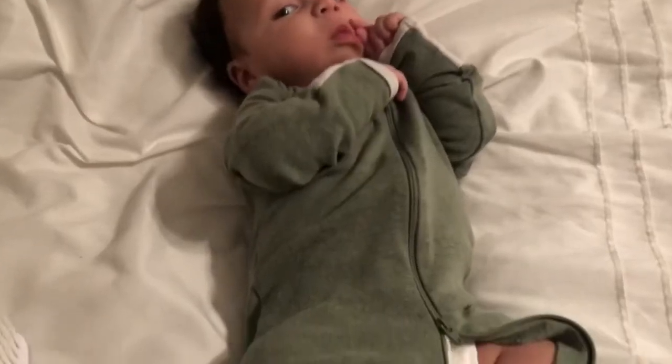Let's get started. First item I'm going to mention is going to be baby sleepers with zippers, and these are lifesavers, you guys. I use these pretty much every single night, and it made those early newborn night changes super easy and just way more convenient.